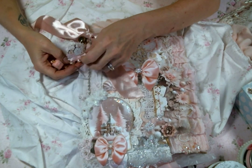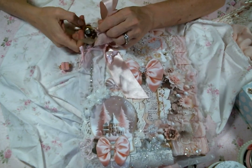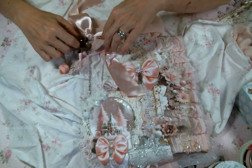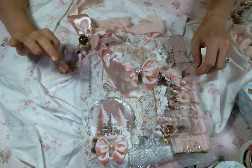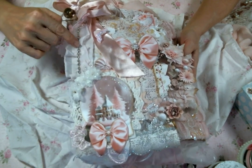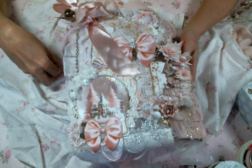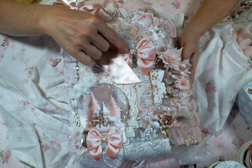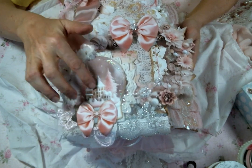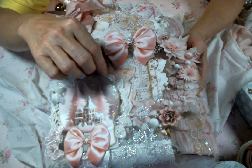It's so cute, and these dangly bits. Oh, that is so cute. And then there's more dangles right here. Oh my gosh. And some jingle bell love. And then rhinestone cup chain. Yes, please. On top of these yummy layers. This is just beautiful. I mean, look at that. The bling and the bow. And I absolutely adore these snow globes. And she stickled it up and she's got it on top of a doily.